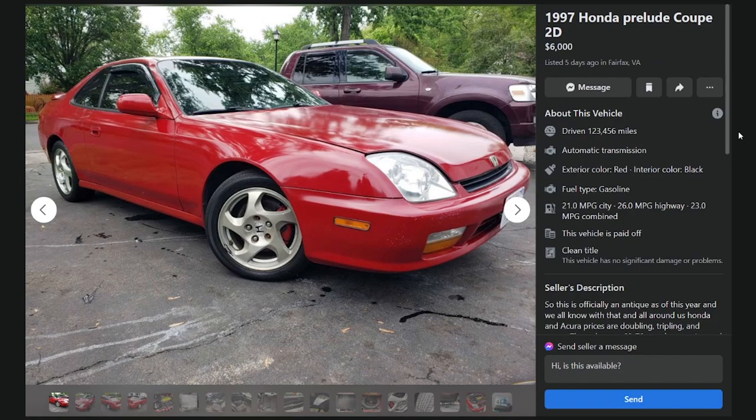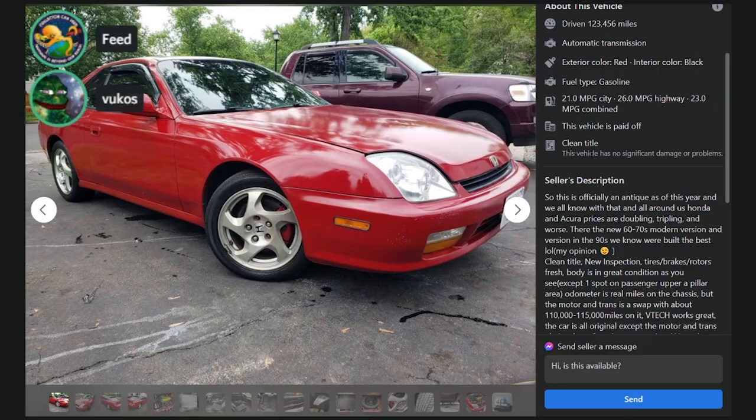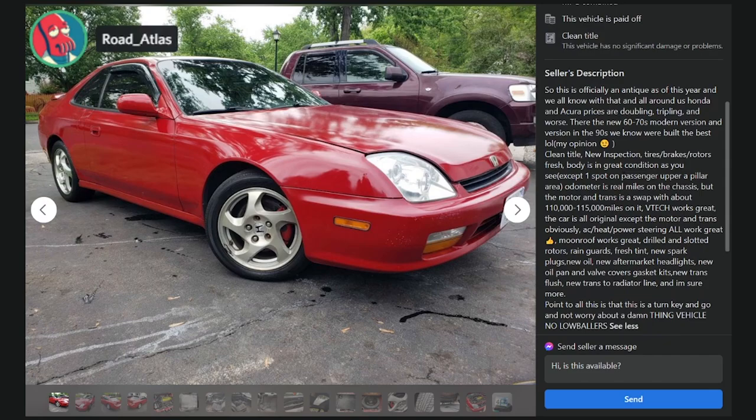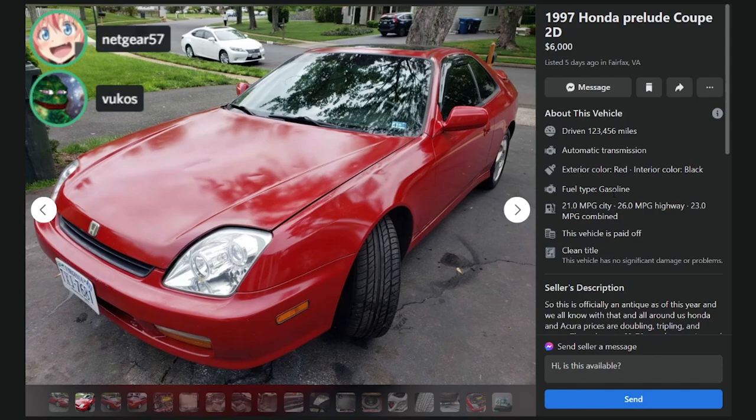$6,000, 97 Prelude Coupe. So this is officially an antique as of this year, and we all know with that, and all around us, Honda and Acura prices are doubling, tripling, and worse. There are the new 60s to 70s modern versions and the versions in the 90s. We know we're built the best. Lol, my opinion, wink. Okay. Jesus. Great start. What the fuck are you talking about? Can you insert the Billy Madison quote, we're all dumber for having listened to that, may God have mercy on your soul? No, he literally just said they don't make them like they used to. Yeah, he says he knows what he's got. He said that but in Reddit speak.